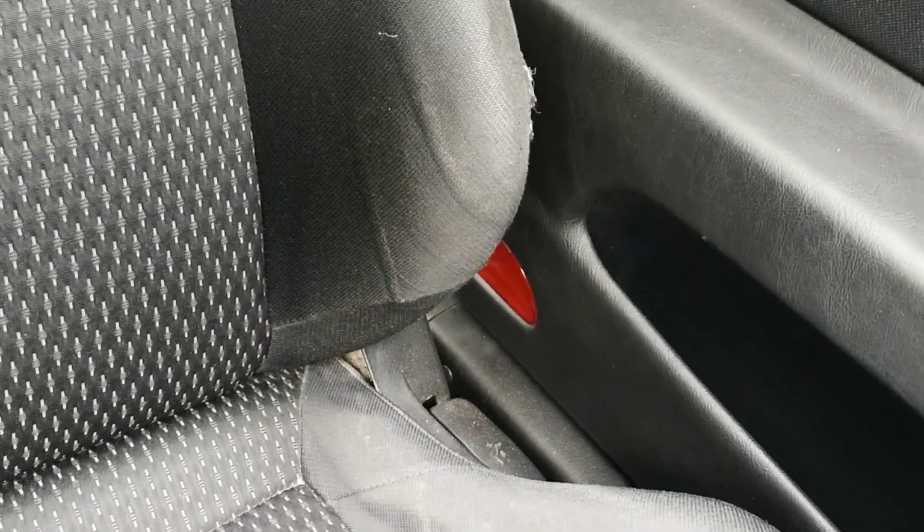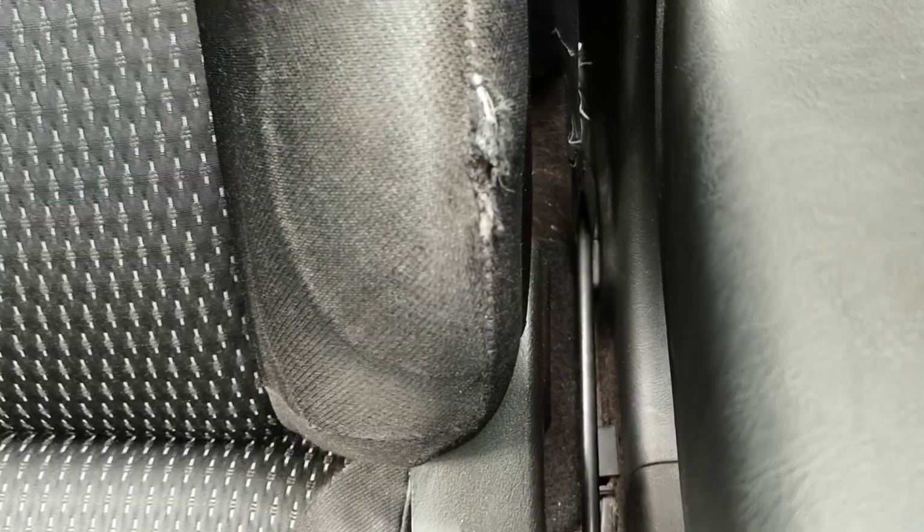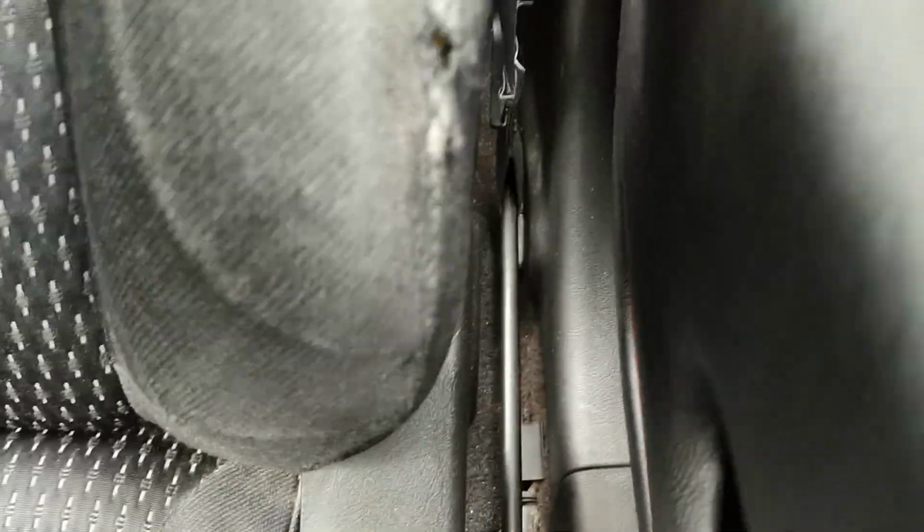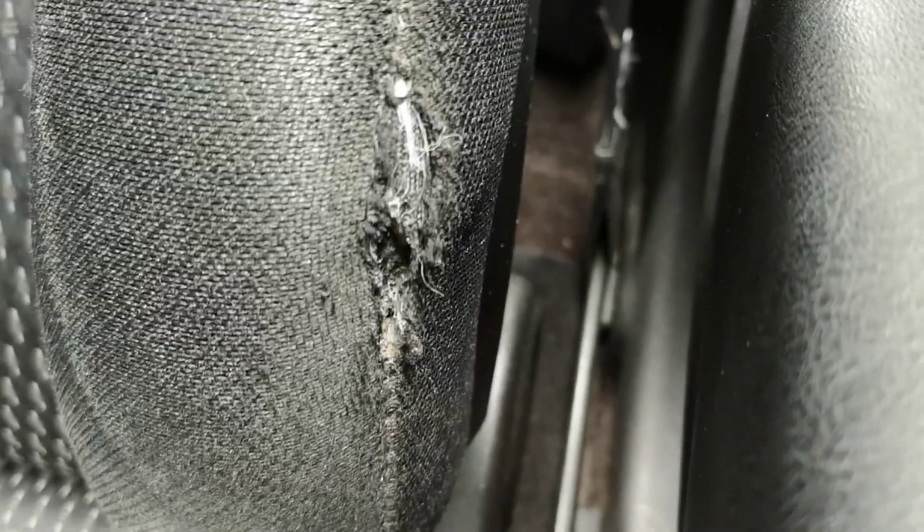So another thing that I don't like about this car in particular is that over time the seat bezel here has worn, and I hope that you can see that. It's kind of difficult for me because I'm in the passenger seat at the moment. The seat bezel is worn, and that is a little bit sharp actually. It seems like the previous owner might have tried to fix it with hot glue or something, but it didn't work, whatever they did.